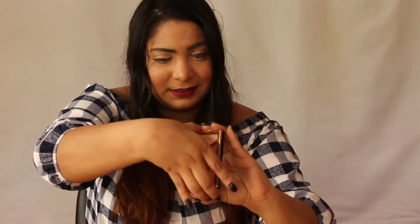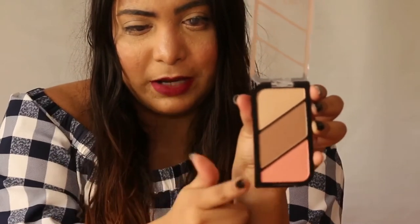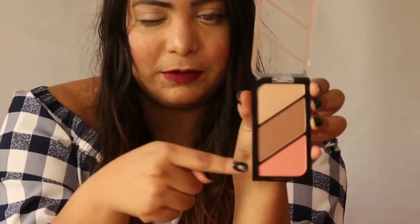So next up, I ordered this Rimmel London Highlight and Sculpting Palette. This is how it looks. It has three shades for highlight, for contour, and for blush. I think this is a perfect palette to keep in your bag.